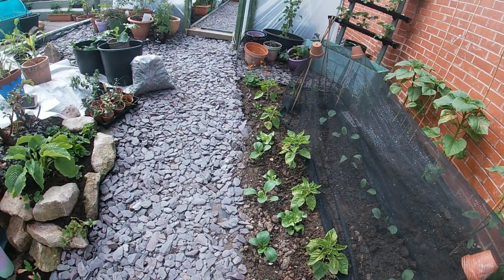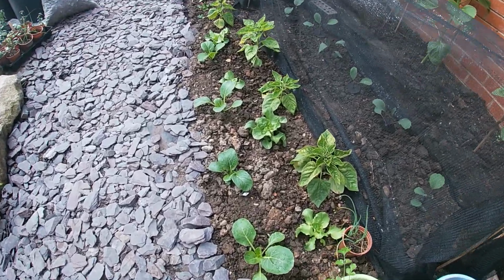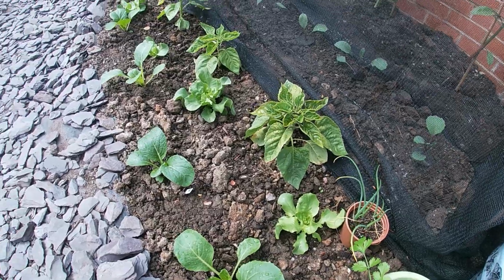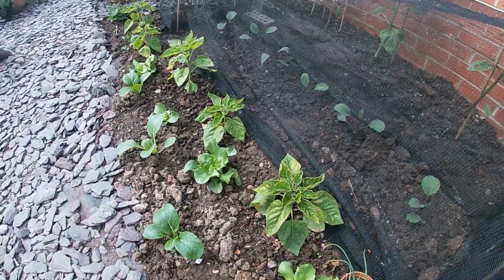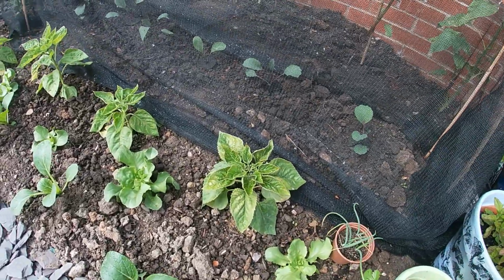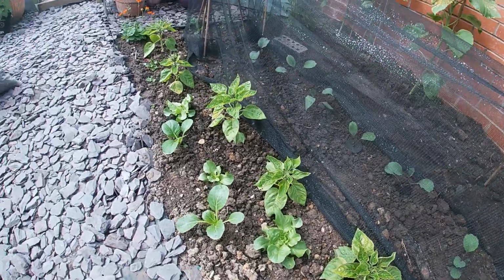And then on this side, got some more pak choy at the front. See there, so we've got some more pak choy, and behind those we've got a row of lettuces, which are intermingled with, these are a dwarf variety of sunflower called Teddy Bear, which is supposed to just have a fluffy centre rather than the big outer petals.